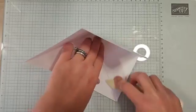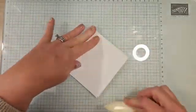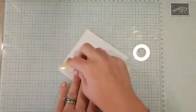Okay, and these diagonal ones are going to go in this way. So that's how it's going to kind of fold together, just like that. Okay? Perfect, right? So not hard at all. So let's do the other one.